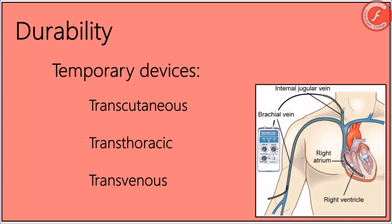And transvenous, when the electrodes reach the heart following veins. The most frequent accesses are jugular, subclavian, or femoral veins. Examples of these devices are the transient percutaneous pacemakers.